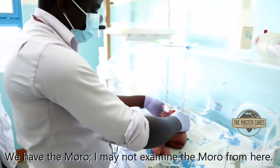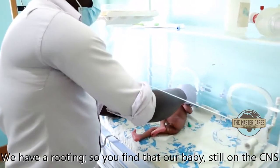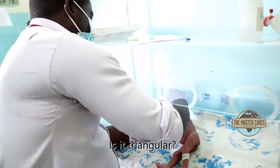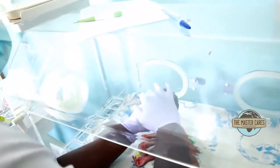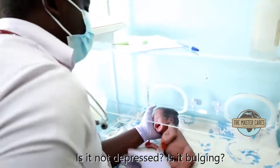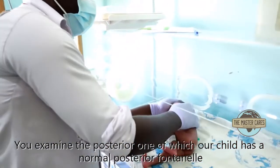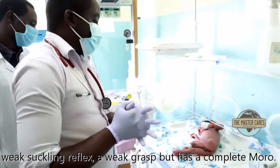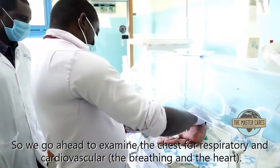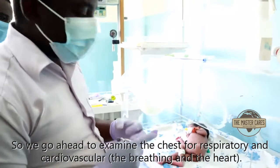We have the Moro. I may not examine the Moro from here. We have a routine. So you find that our baby, still on the central nervous system, we examine the fontanelles. Is it triangular for the anterior one? Is it not depressed? Is it bulging? You examine the posterior one. So our child has a normal posterior fontanelle, a weak suckling reflex, a weak grasp, but he has a complete Moro. So we go ahead to examine the chest for the respiratory and cardiovascular, the breathing and the heart.